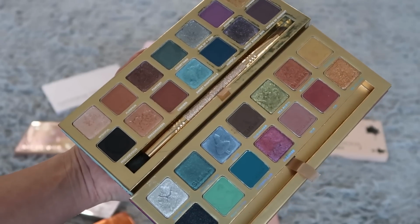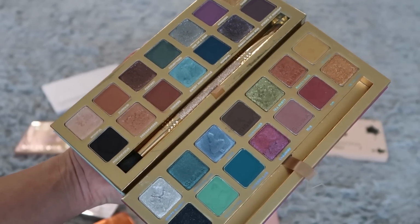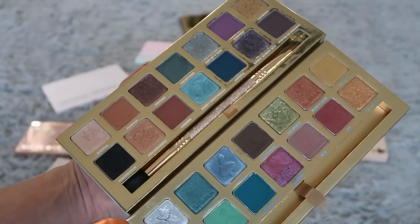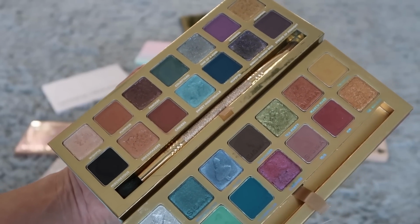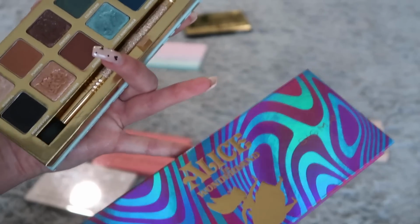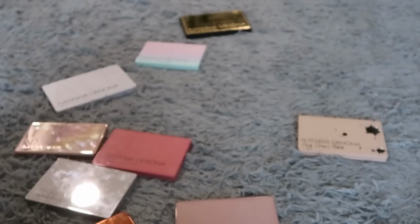Oh gosh, which one though? Which one? Oh dear. Okay, I think I'm going to keep the Cinderella. So on top, I really like the purples. I like that gold in there. You know, we have some of the blues as well, and then some more neutrals. So yes, I'm going to pass along the Alice in Wonderland. I'm going to keep the Cinderella.